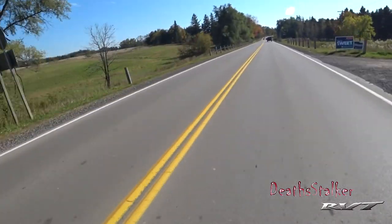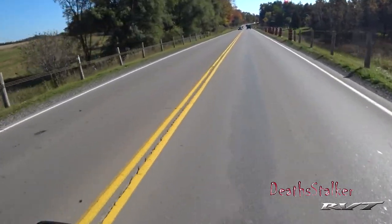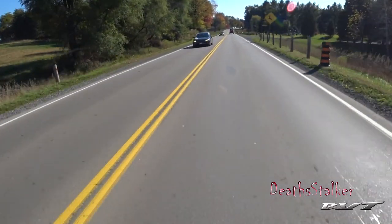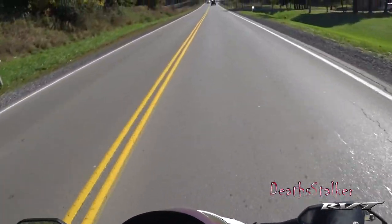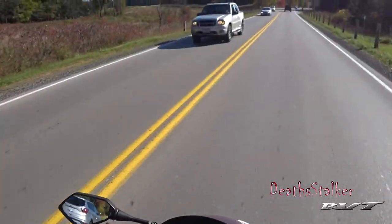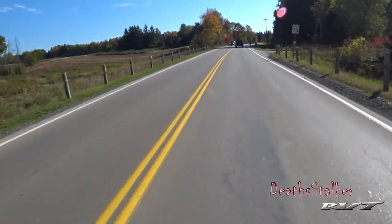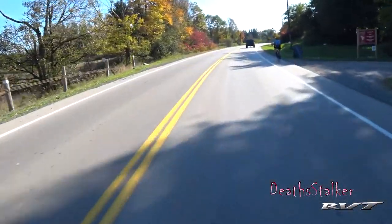So we thought we'd come out because, A, it's a weekend and it's nice and sunny and it's not wet, and see if we can get a little ride on the bikes before riding season comes to an end. So I'm just sort of going down a little road that I don't think she's actually been on before, just to get her to look at the scenery.